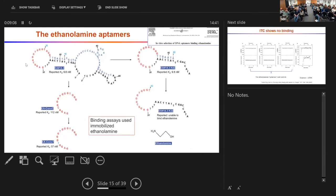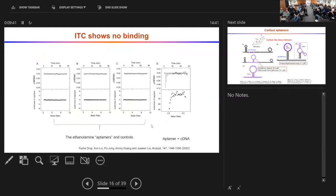We also did work on this S9-amine aptamer, if you remember. That's a pretty old paper. The original sequence claimed a KD of about 10 nanomolar, and you can truncate it down to a very short sequence and still get about 100 nanomolar affinity for S9-amine, such a small molecule. I think the problem is the binding assay was performed with immobilized S9-amine. When you immobilize S9-amine through the amine group, you really get something like ethanol, so not much left. When we did ITC, we didn't see any binding.